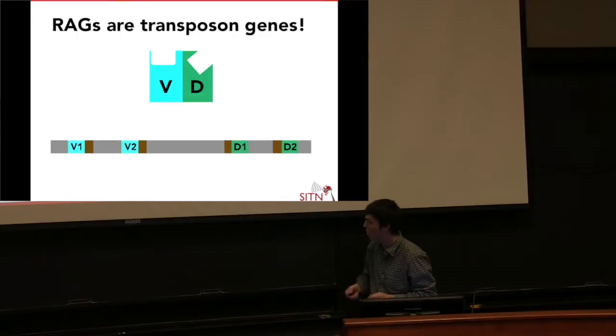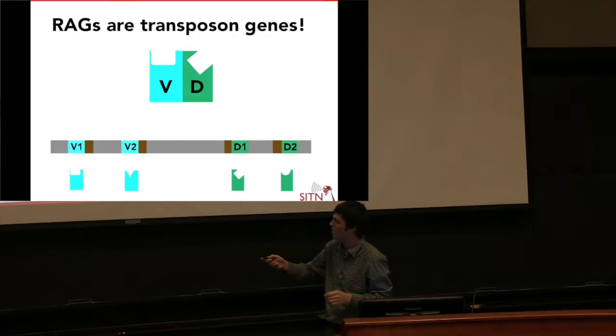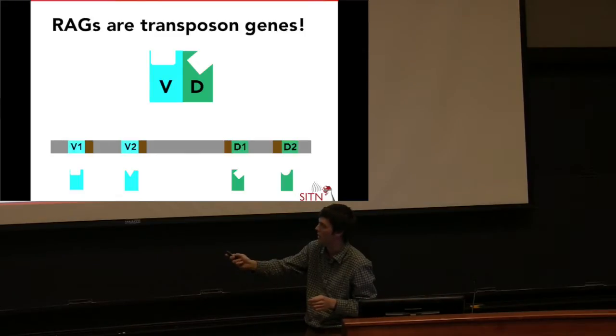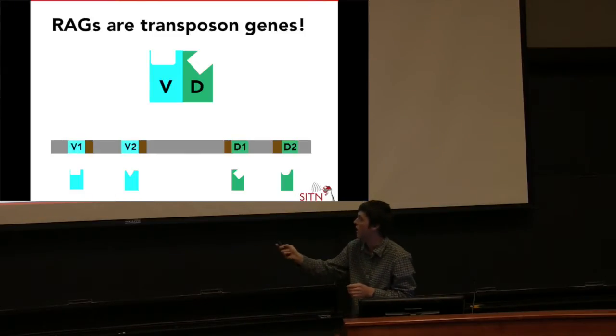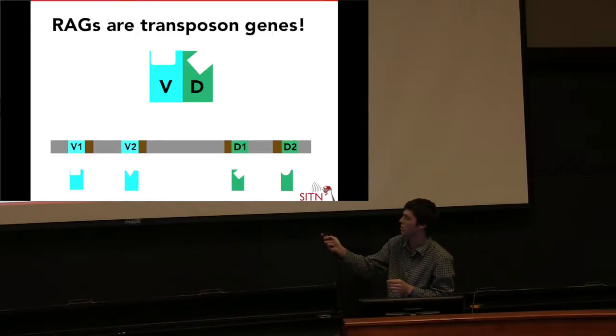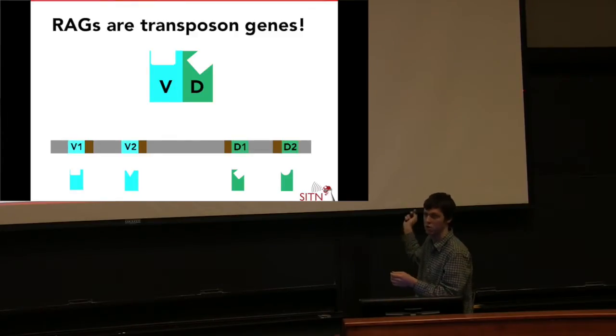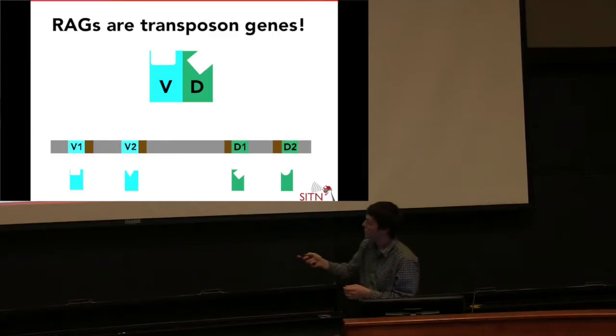So the way this actually works is that you have a set of V's, and this is DNA now, so the V's are in the genome and they look like this. I have 2 V's here and 2 D's because I'm showing just the simplest example, and I'm just going to focus on the problem of how you have a V and a D and you match them up and make different combinations. In reality, there would be like 50 V's, 30 D's, and some J's somewhere over there.